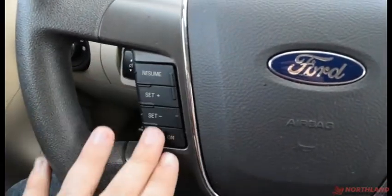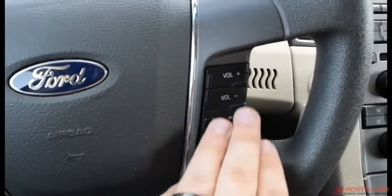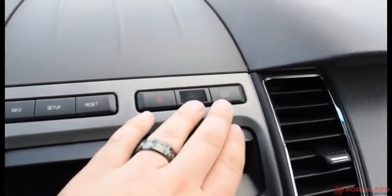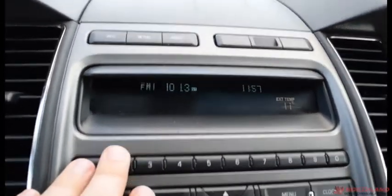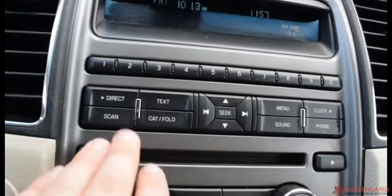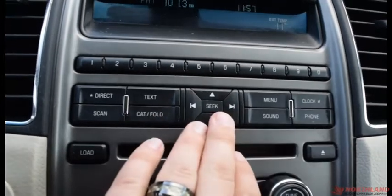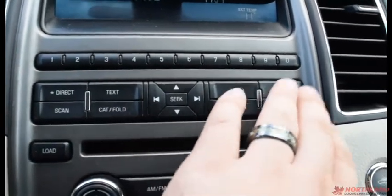So you do have your cruise control options here, horn in the center, and some volume and skip and media buttons there. This one does control the little guy in the middle that's just showing you. You got your hazard lights and all that there. You got your radio right here, presets. You also have your direct tune. You have your scan, text. You have your folder there, skip and seek and all that. Menu, sound, phone, and clock.